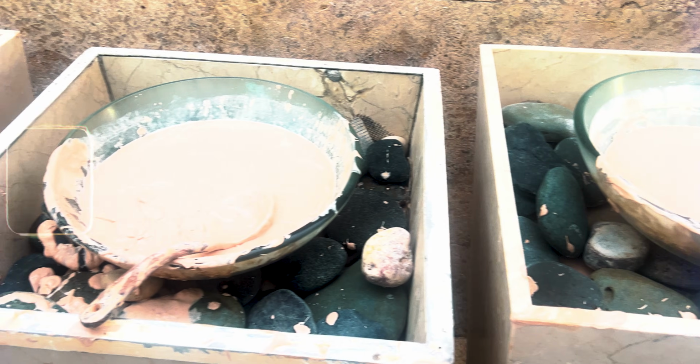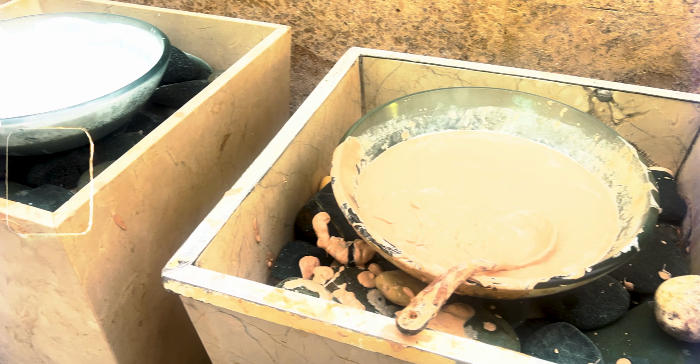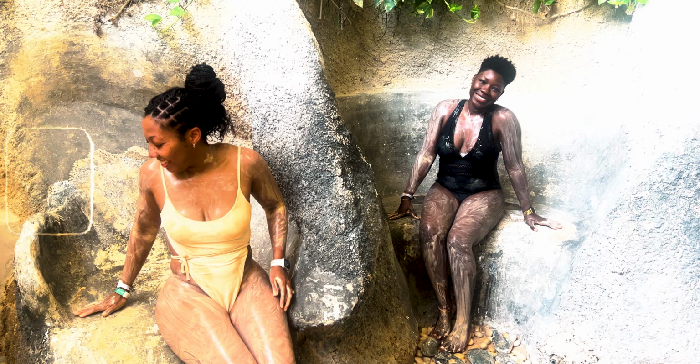And they have 3 different options for the mud bath. They have a cleaning one. They have one that's good for sunburn or mosquito bites. And they also have one that's good for inflammation. So you can try all of those. You leave the mud off for 10 minutes, shower, and then you can try the other different mud options. But I feel amazing. I feel like a new woman. And you get all of this for just $35 per person.